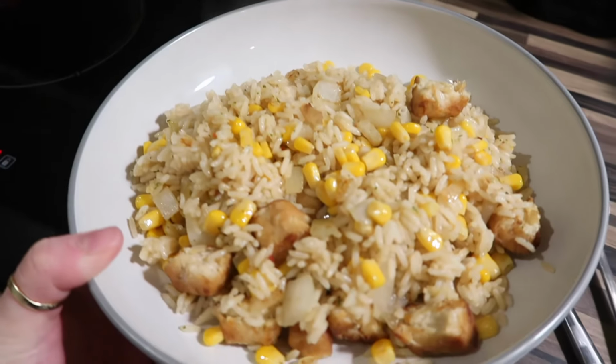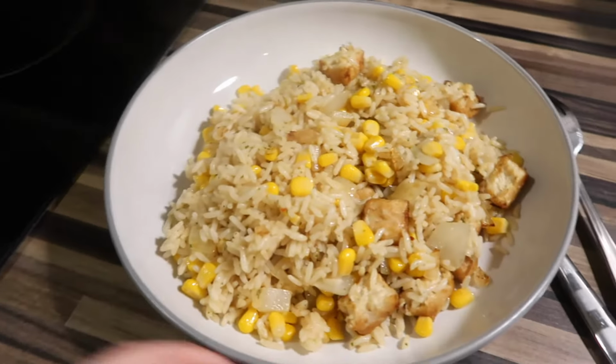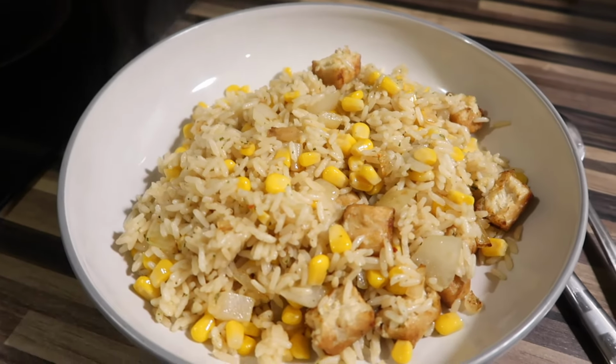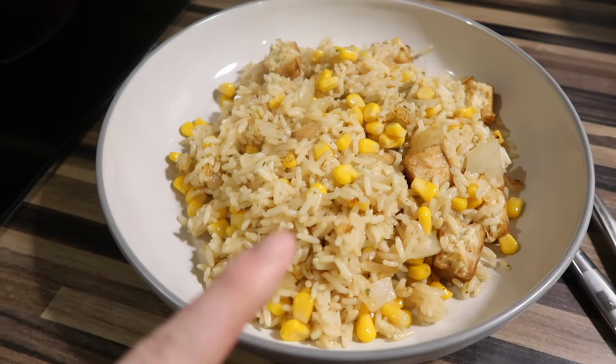And here it is, my delicious finished product. I know some of you might think this looks a bit dry, and I'm actually like the first person to cover all of my food in sauce, but I promise you this isn't actually dry. It is very delicious and just full of flavour, so I'm really excited to eat this.